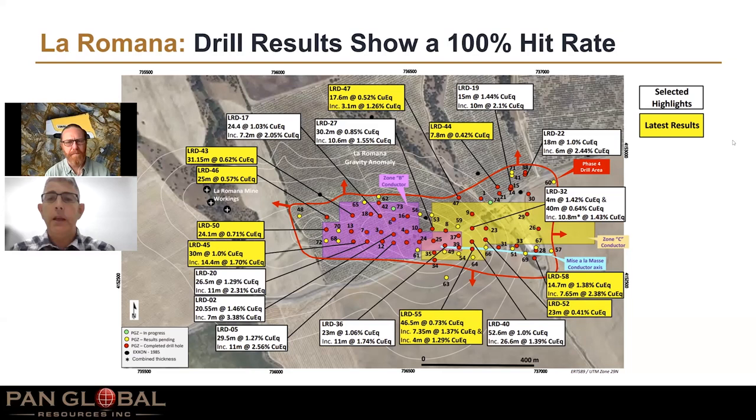And currently, we're doing incremental step outs. We don't want to step too far because geological continuity is so important. But it's open at the moment in both directions and down dip. I've got some cross sections later. You'll see it daylights to the south, so we've got that one pretty much controlled. But it's open in three directions at the moment.